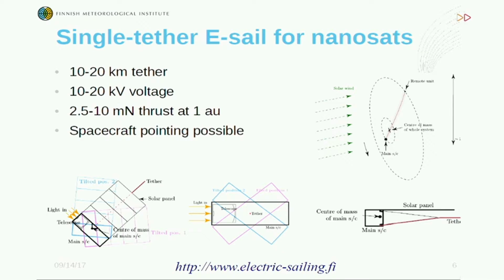Now I go into the core business of this mission idea. We would have a single-tether E-sail in the solar wind: a nanosatellite with a pretty long tether, up to 20 kilometers long, and some remote unit end mass. We rotate the system slowly, with about a 1 hour rotation period, and then we can produce a millinewton level of thrust at one astronomical unit distance from the Sun.